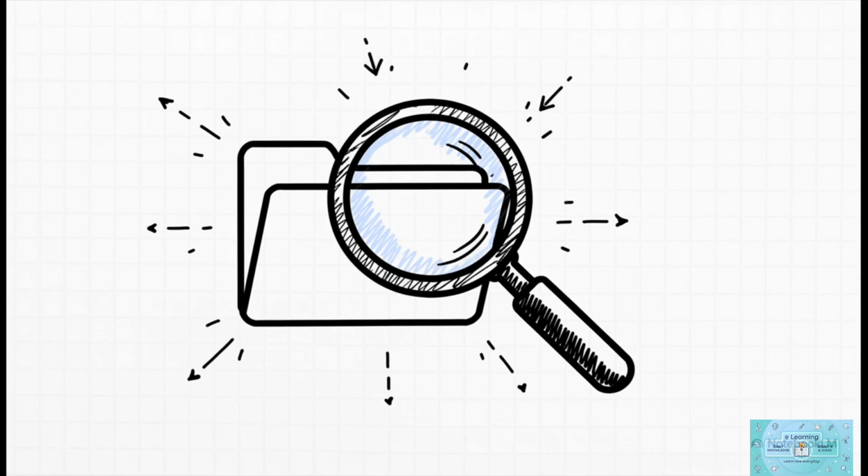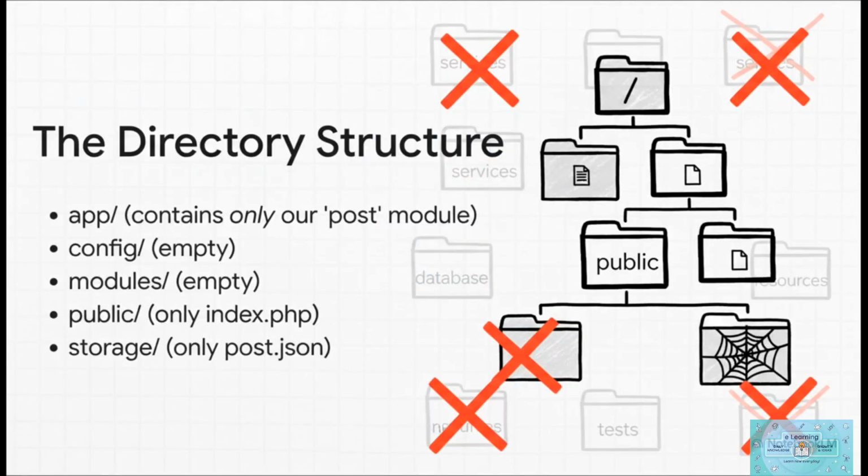But the part that is really going to blow your mind is what the project's code structure actually looks like. Wait until you see the file system for this thing. Just look at this. The app directory contains only the code for our post feature, and that's it. The config and modules folders, totally empty. The public folder has just one little index.php file. There is no boilerplate, no extra directories for services or providers or middleware you aren't even using. It has only what is absolutely essential for this API to work.